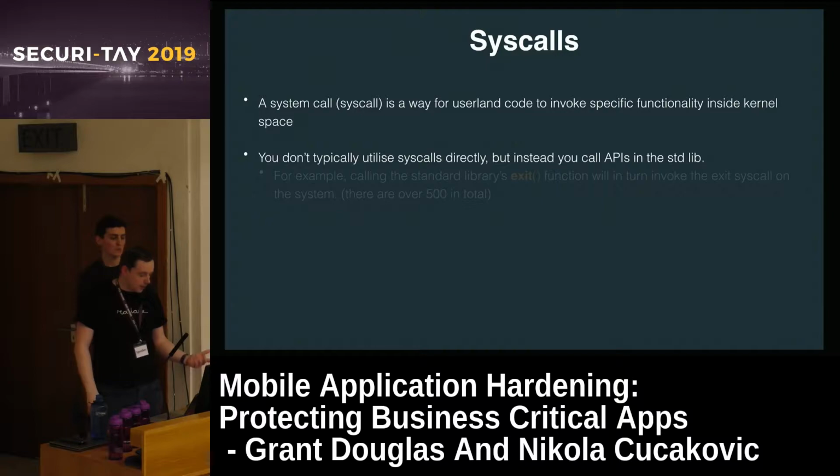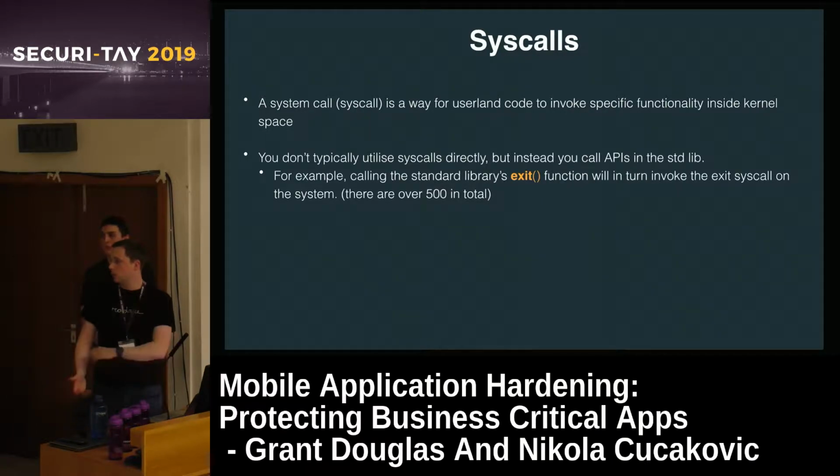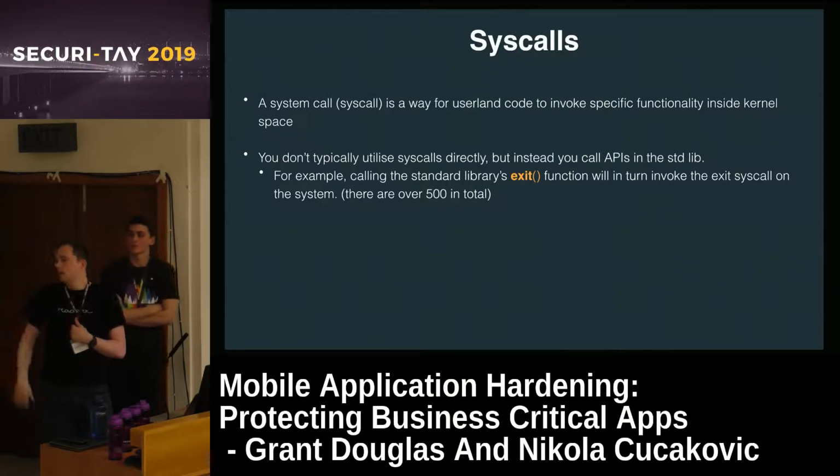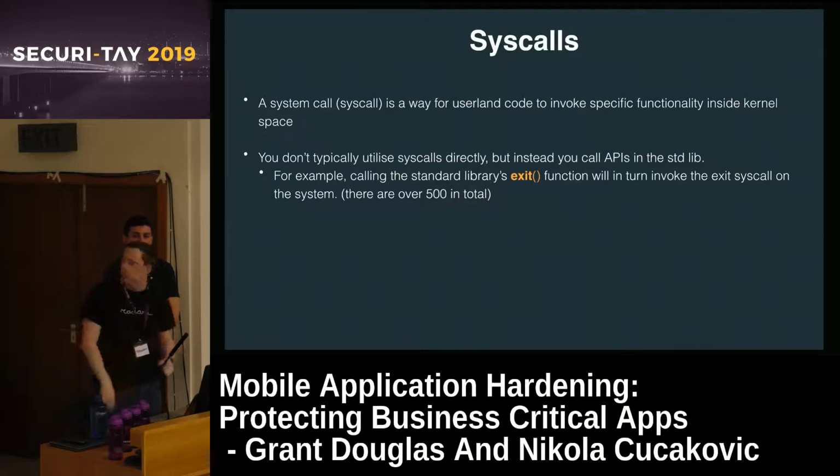And you typically don't ever interact with this stuff directly. So, as in the example earlier, you call the access function if you want to access a file on disk. In this case, if we want to exit the app because we've detected something fishy, then we call the exit function. We don't really ever have visibility into what's happening at the syscall layer down beneath, right? So we don't really interact with these. And in general, there's a ballpark figure. At least on Android and iOS, there's several hundred of these. The numbers go beyond 500, but I think in total there's around 400 and something.